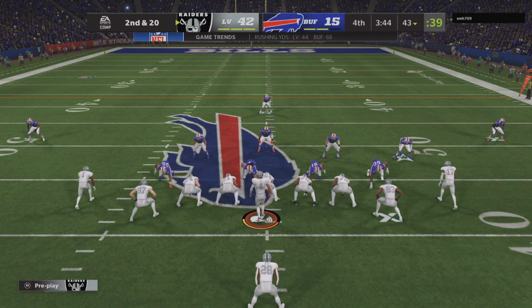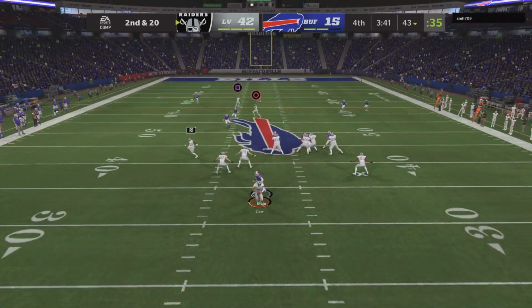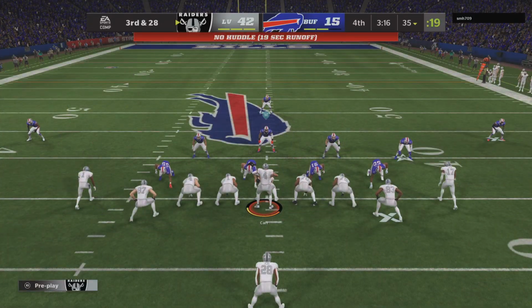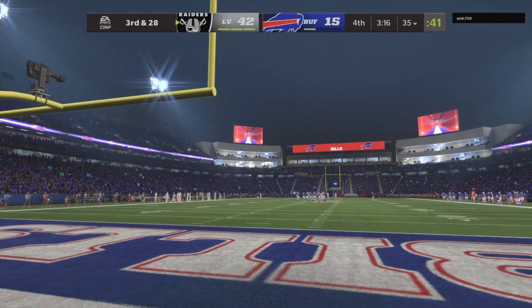2nd and 20. Another try after the first down sack. Carr, under pressure again, and down he goes again. The Raiders on 3rd down, they've been okay, 2 for 3 thus far. This will be 3rd and forever.